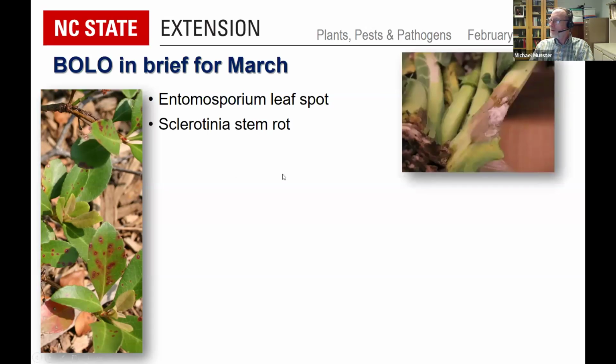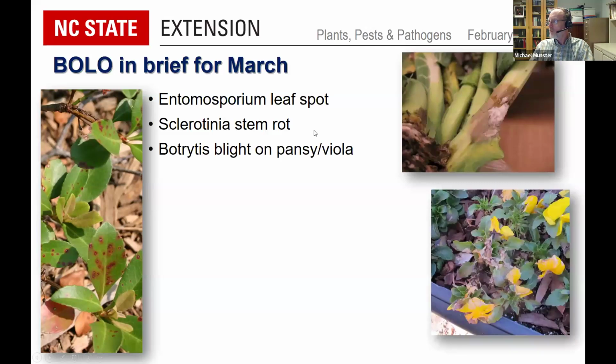Sclerotinia stem rot, we already talked about in context of the brassicas, but you can have it on some other things, as I mentioned, such as some of the perennials and snapdragons, which may be out there in the garden. As the warmer, wetter spring weather comes in, we'll start seeing more botrytis blight on pansies and violas, starting often with the senescing flowers, and that gets a foothold with those. Just a very common fungus that you can't get away from.